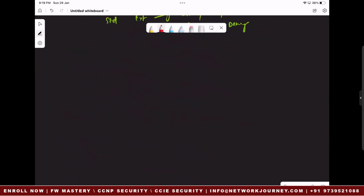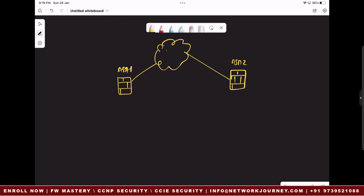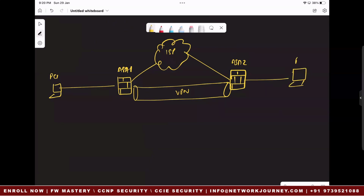But what exactly would happen in the case of packet flow? We will discuss packet flow now. Let's assume I have one firewall over here and another firewall over here. Let's say this is ASA 2, this is ASA 1. There are two transport methods here. One, the internet, ISP. The second, in case you have a tunnel, a VPN tunnel over a shared infrastructure. And behind this, let's assume you have a user, PC1, and behind this also you have a user, PC2.